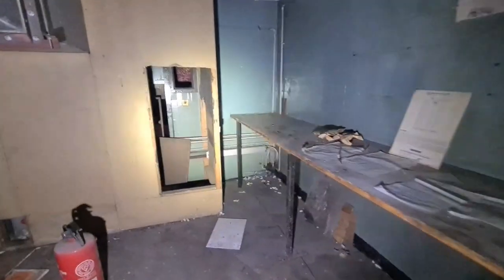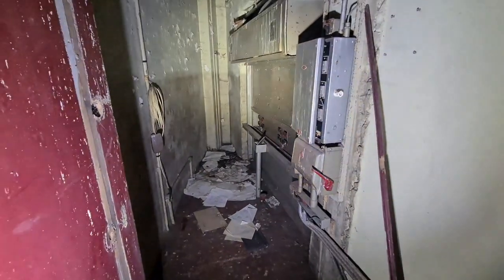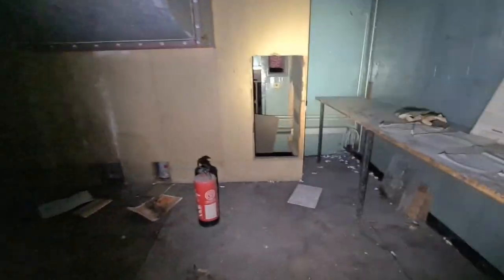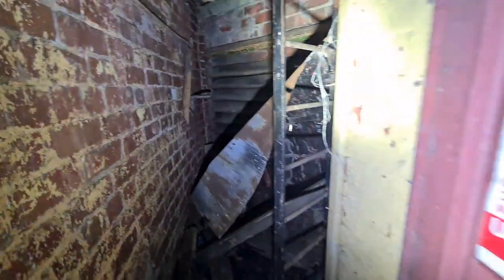God, I don't know what's up here now, folks. Didn't expect to see these parts. Don't know what this is. Old machinery. Not sure what. Staircase up to the roof. Void area.